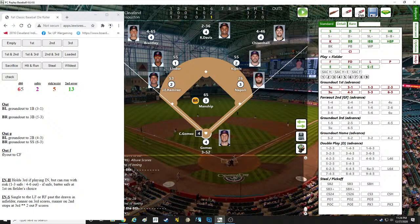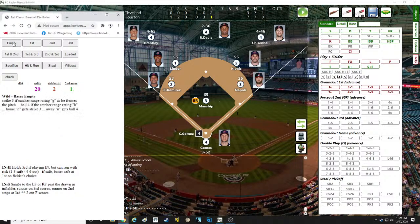Carlos Gomes with no one on, and this is going to be bases empty. Strike 3. Catcher's rating is G. This is going to be Gomes, and his rating is a G. So it's going to be a strikeout as he frames the pitch well. That is a strikeout. So good job there by Jan Gomes. He's certainly not in there for his bat, that's for sure.